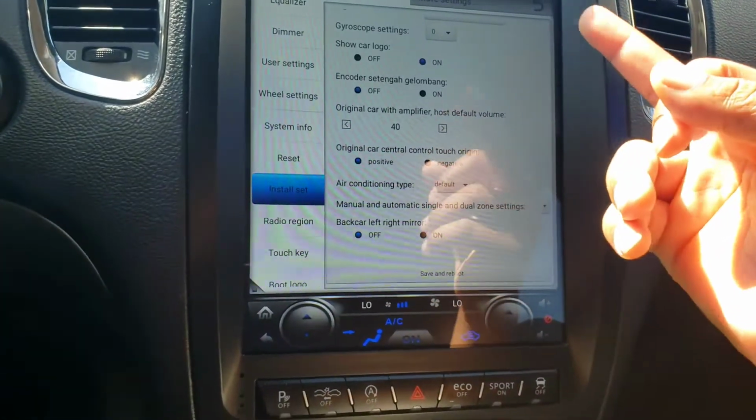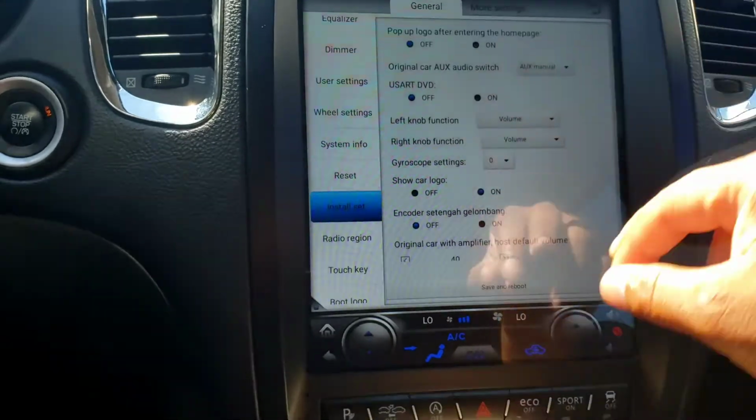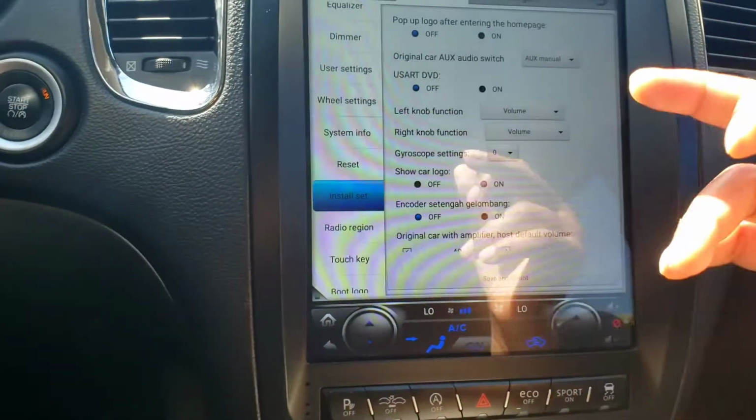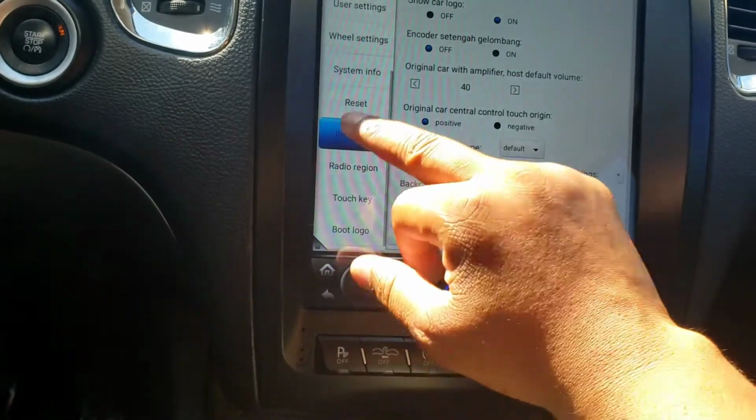If you have the radio, I showed you guys how to get in here. Just go in there and mess around with it, and save and reboot one at a time to see if it works, so you don't bump into something, mess something up, and then you don't know how to put it back. So that's the way that I've been doing it.